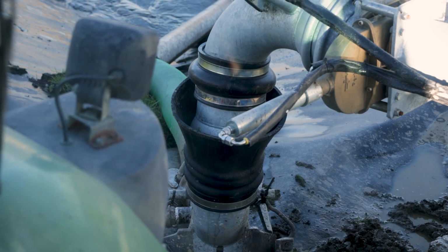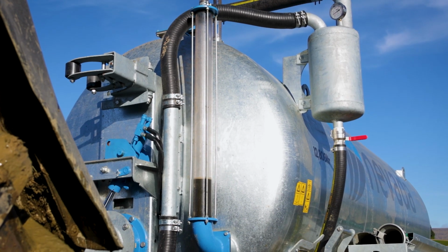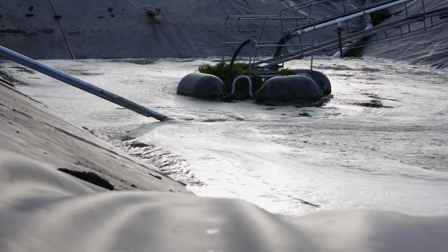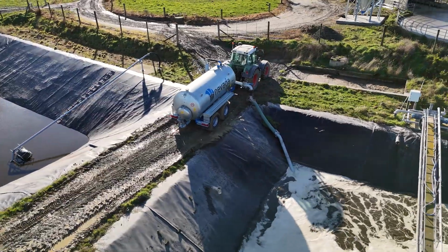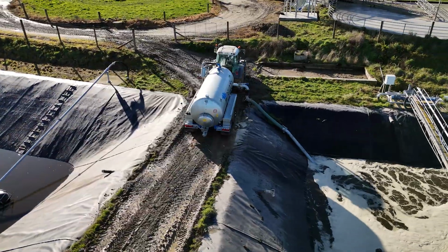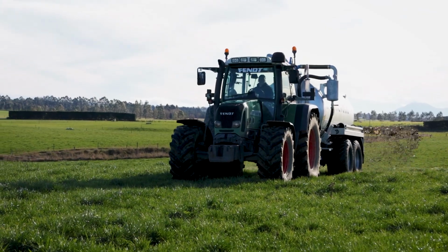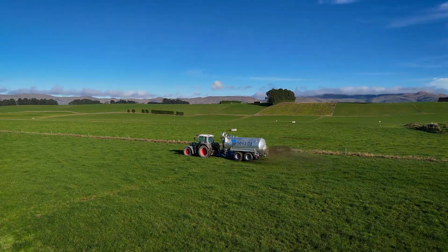And the time it took to do one pass with our hard hose cannon. So to do a 400 metre section of irrigation took us about 8 hours and only delivered about 120 cube in that period versus the tanker at about 300 for the same time. And the cost analysis is looking great.